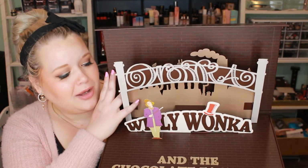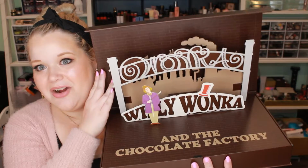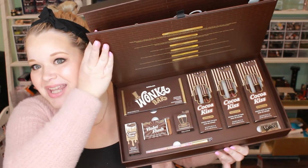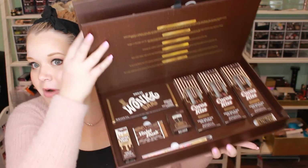You've got little Willy Wonka here, you've got the factory, you've got the gates, and it says Willy Wonka and the Chocolate Factory here. I thought it was so adorable. Like, are you kidding me? And then there is a little tab here to pull it up, and this is where all of the products are. So this is what the actual inside of the box looks like. There is the little notes here that tells you all about all of the products in here. So let's get started and I will share with you guys everything in this box.